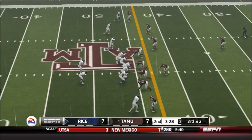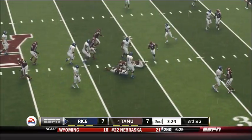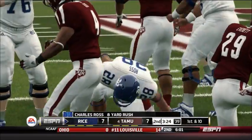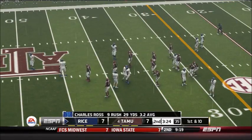Watch the safety creep. Makes it to the 37. That's good for a gain of 9 yards. First down.